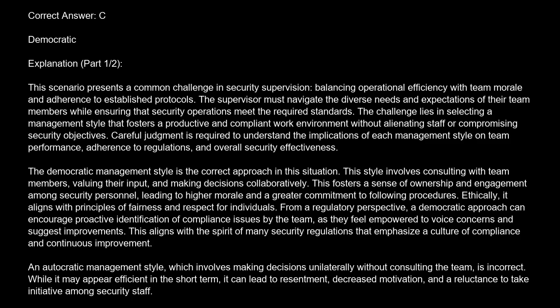From a regulatory perspective, a democratic approach can encourage proactive identification of compliance issues by the team, as they feel empowered to voice concerns and suggest improvements. This aligns with the spirit of many security regulations that emphasize a culture of compliance and continuous improvement.